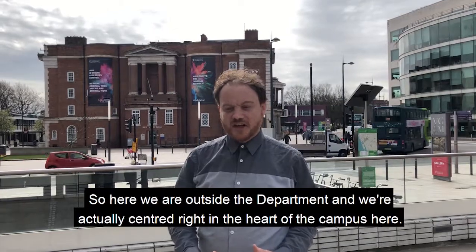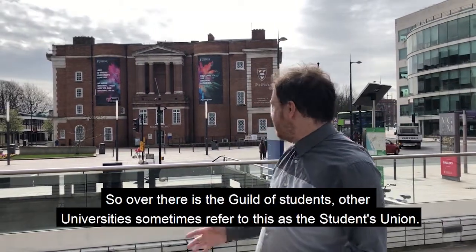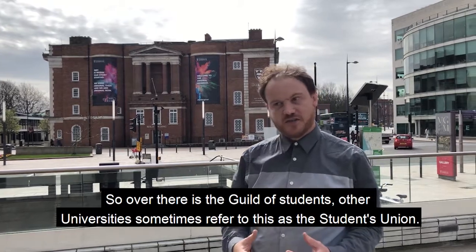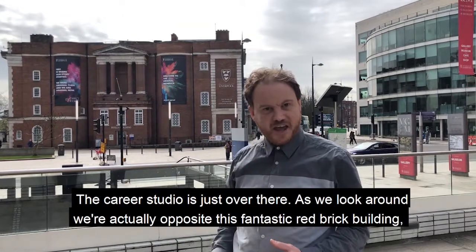So here we are outside the department, and we're actually centred right in the heart of the campus here. Over there is the Guild of Students. Sometimes other universities refer to this as the Students' Union. The Career Studio is just over there.